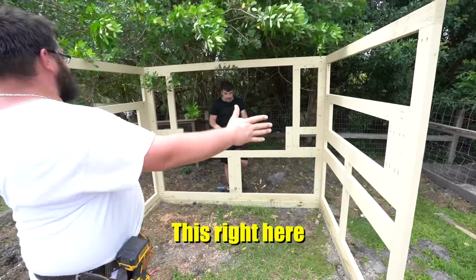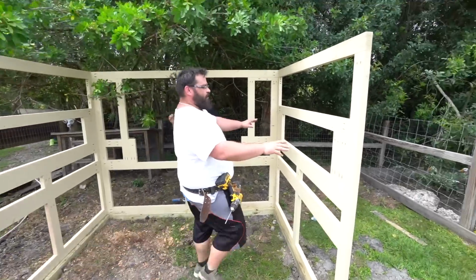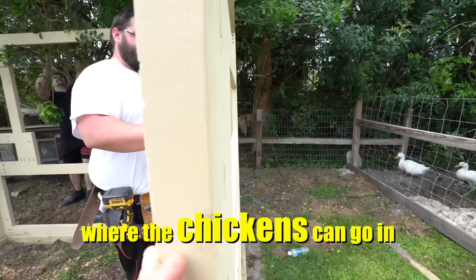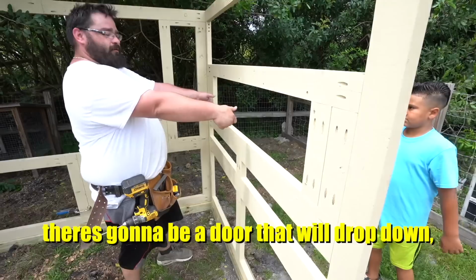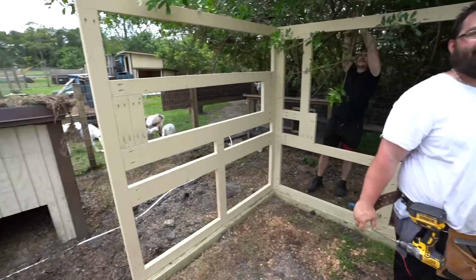This right here, this is the hen house. This is where the roost bars are gonna go. And these openings right here, there's gonna be another box on the outside of this where the chickens can go in and lay their eggs. And then when you go on the outside, there's gonna be a door that will drop down. You guys can reach right in and grab the eggs from the outside. On both sides? Yep, on both sides.